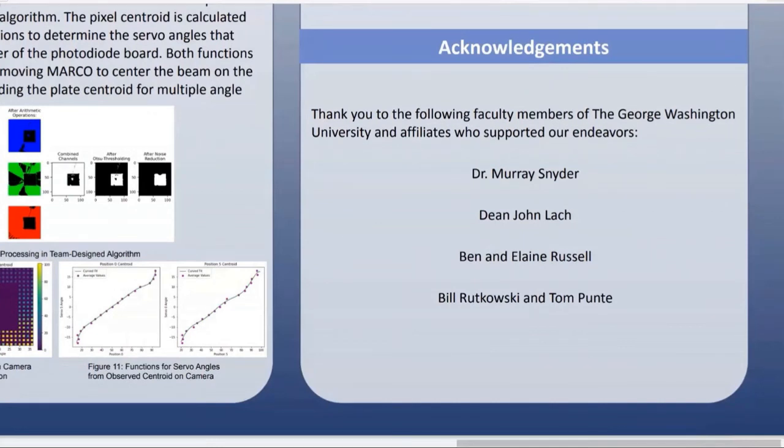We would like to end this presentation by acknowledging some of the faculty members at the George Washington University and some of our mentors outside of the university. We'd like to thank Dr. Murray Snyder and Dean John Locke for GW's support. We'd like to thank Ben and Elaine Russell, who are our mentors outside of the university. We'd also like to thank Bill and Tom, who are the machinists at GW. We'd also like to thank Ezra and the rocket community, who are allowing us to present and show the work we've done this year, even during these circumstances.